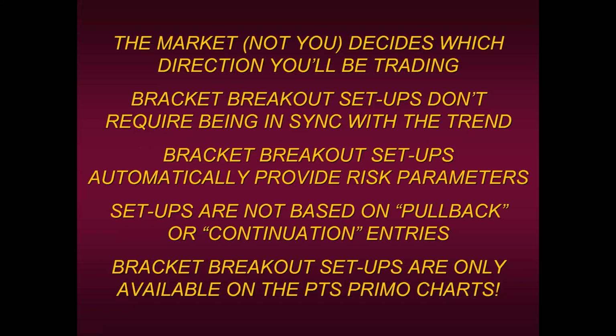Now, the bracket breakout setups don't require being in sync with the trend. This is one of the few things that's different about that within all of the different studies we have on our platform. Bracket breakout setups automatically provide risk parameters. In other words, if you go long at the upper bracket, you use the lower bracket as your stop and vice versa. These setups are not based on pullbacks or continuation entries. They're solely based on a breakout that's about to happen. And lastly, the bracket breakout setups are only available on the PTS Primo charting platform.